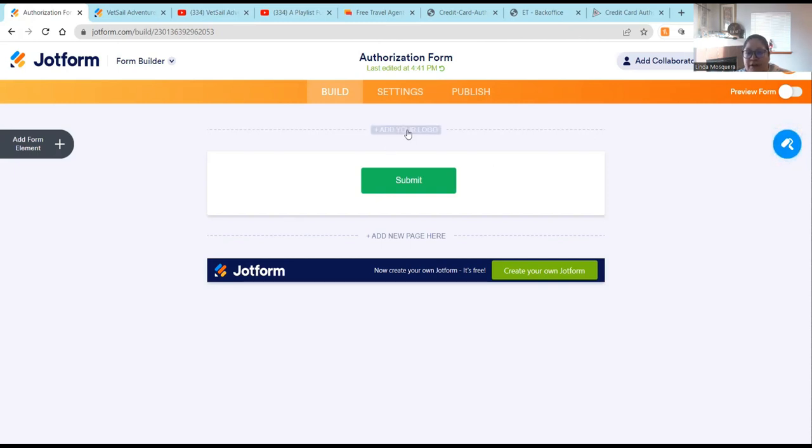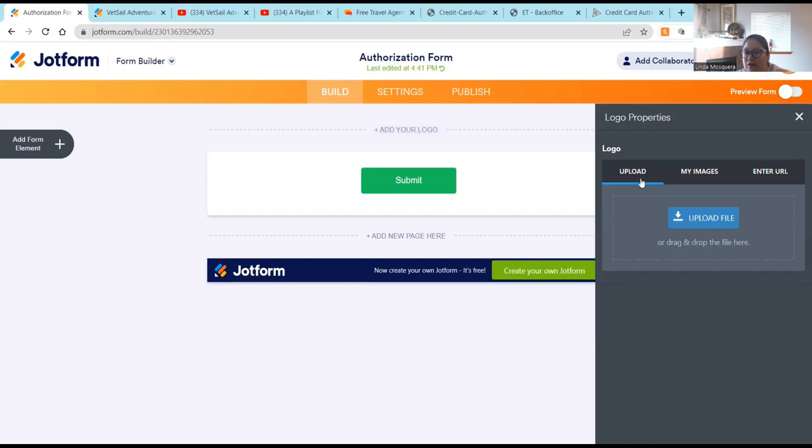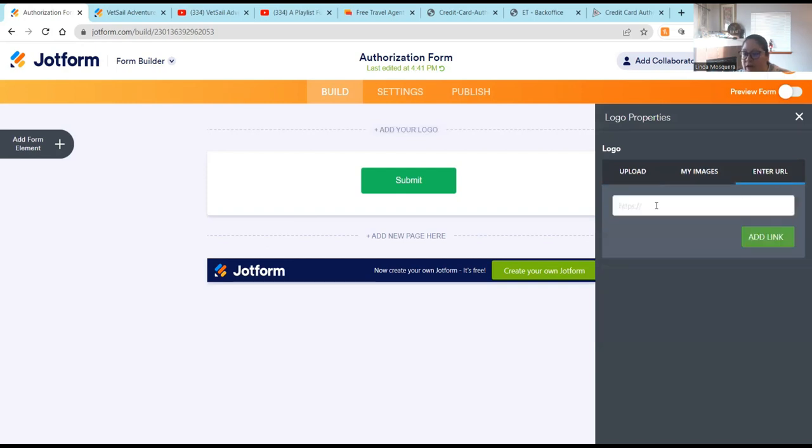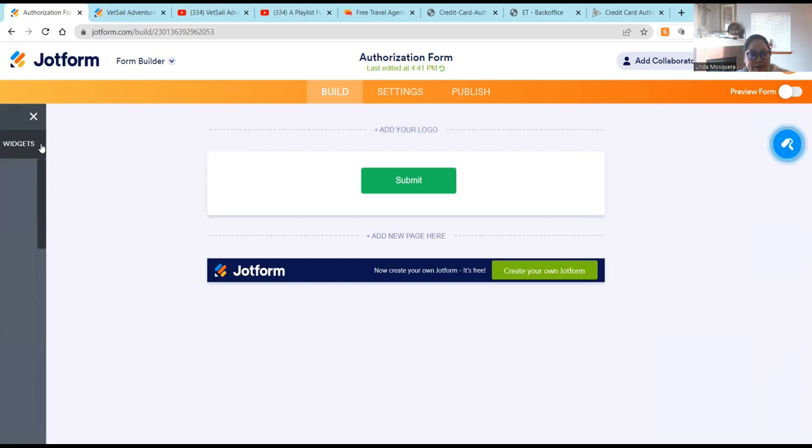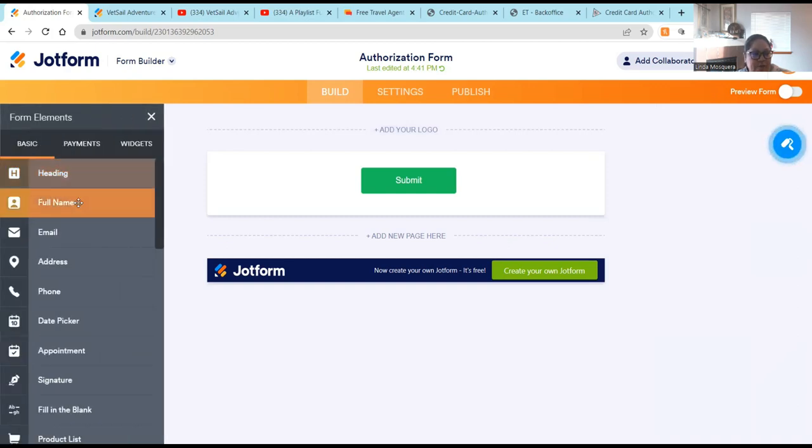You can add your logo at top. You can upload your file. You can hit a URL if you have an image that you want to import. And that's what you go about adding. Down to the left, you have your elements that you want to add. You can add a full name, request full name, do it individually.